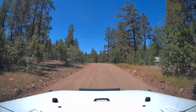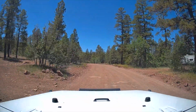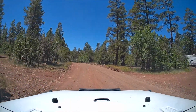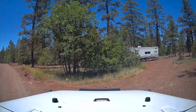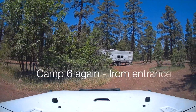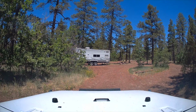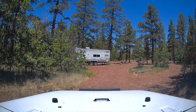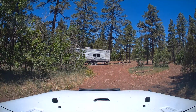Wow, that was a pretty spot. Well, this is a nice spot too. And the road isn't too bad. There's a few little rough spots there. You trying to see how far back it goes? Yeah, I'm just trying to get the camera back there so you can see on the camera that it goes back quite a ways. It's just this road, you just have to go slow.